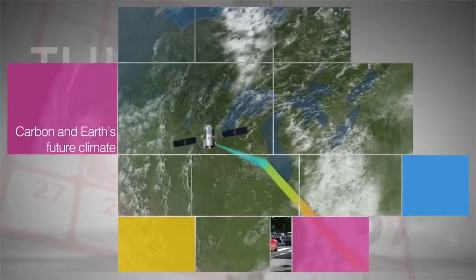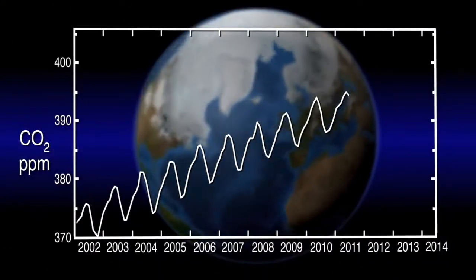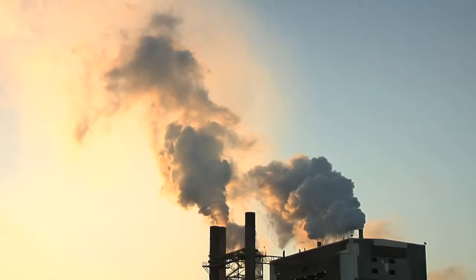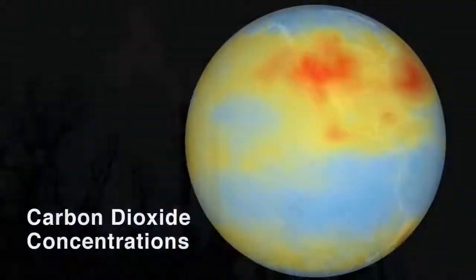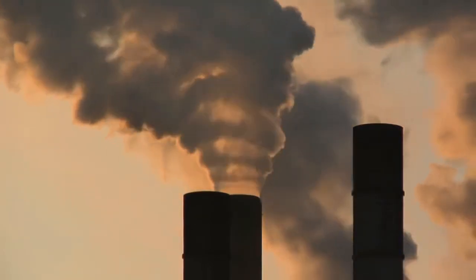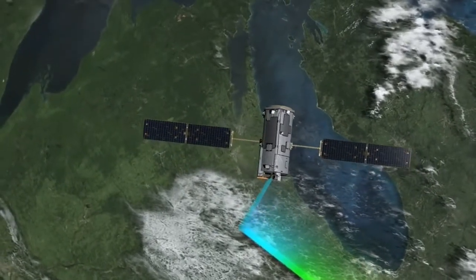New observations from NASA's Orbiting Carbon Observatory 2 mission are providing insight into how Earth is responding to rising levels of heat-trapping gases in the atmosphere and what this means for our future climate. Earth's land and ocean currently absorb about half of all carbon dioxide emissions from the burning of fossil fuels, but it's uncertain whether the planet can keep this up in the future. Later this month, the United Nations climate meeting in Paris will focus on setting limits on future levels of human-produced carbon emissions. OCO-2 is NASA's first satellite dedicated to measuring carbon dioxide.